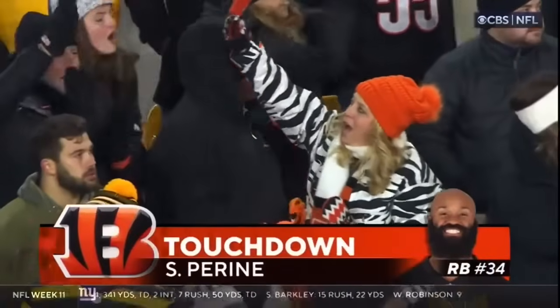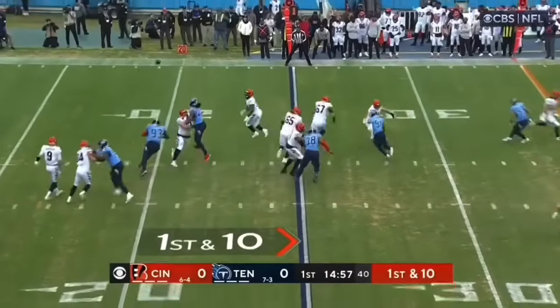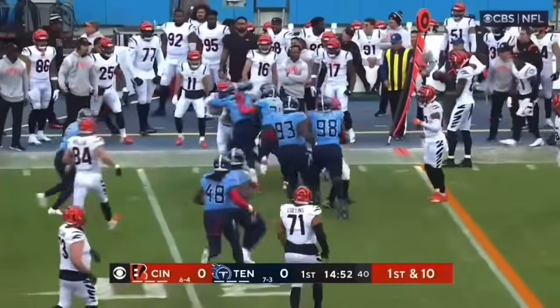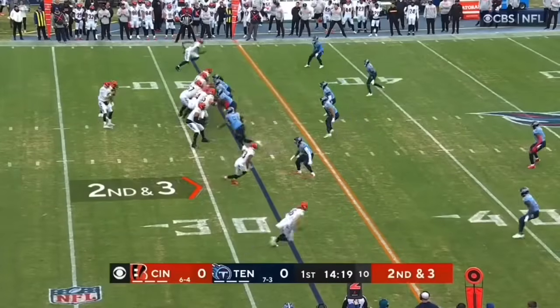Let's go! Last week, 3 touchdown receptions. Burrow to throw it. A little flip, caught by Perine, trying to get to the outside. Physical runner, Perine. That level of physicality here today.